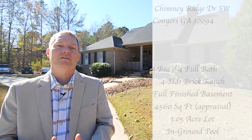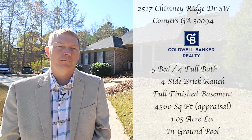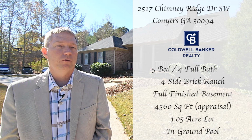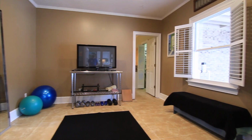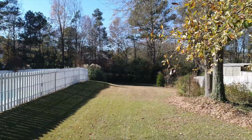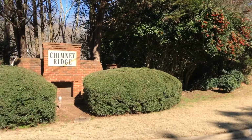The home has got lots to offer, but let me first tell you about the basics. It's a 5-bedroom, 4-full bath, 4-sided brick ranch on a full finished basement. There's a total of over 4,560 square feet of living space here. There are 2 additional rooms in the basement that could be used as future bedrooms or for office space or a workout room, etc. It sits on just over 1 acre in this voluntary HOA neighborhood of Chimney Ridge.